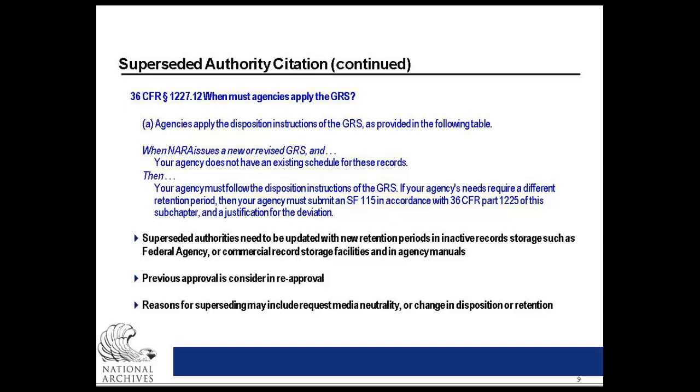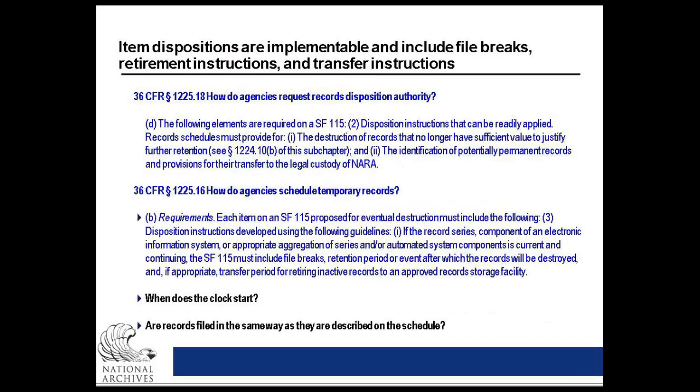So if, for example, you've lengthened the retention period, you want to make sure that anyone storing your records knows that those records now need to be kept longer. You also need to update your agency manual so that people are aware of the change in the disposition. There are a lot of reasons for rescheduling records. You might also reschedule them to get media neutrality, or as we were saying earlier, changing the actual retention period.